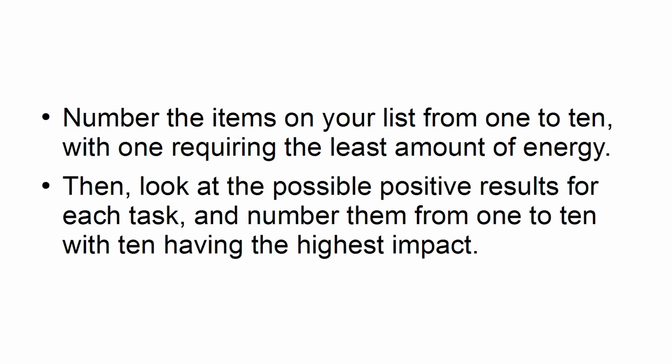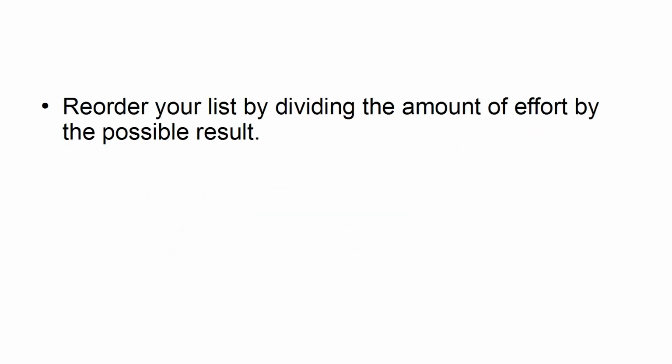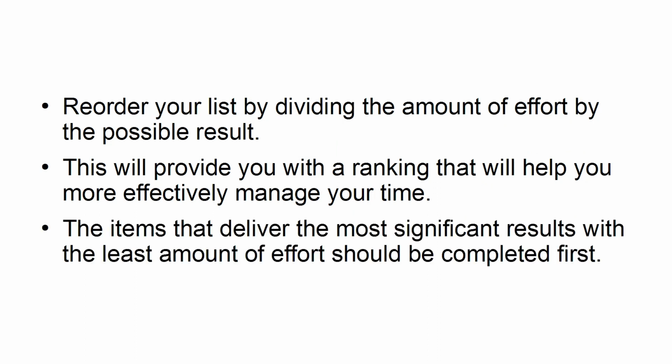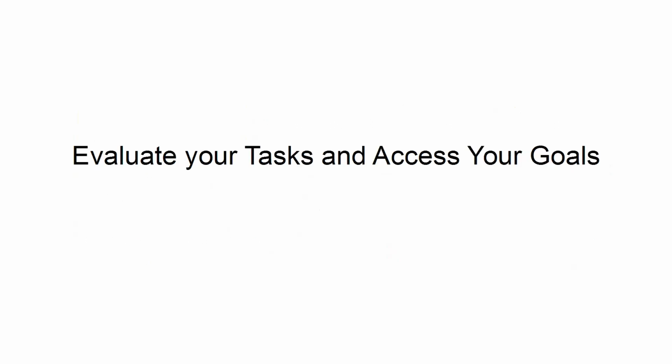Then look at all the positive results for each task, and number them from 1 to 10, with 10 having the highest impact. Reorder your list by dividing the amount of effort by the possible result. This will provide you with a ranking that will help you more effectively manage your time. The items that deliver the most significant results with the least amount of effort should be completed first.